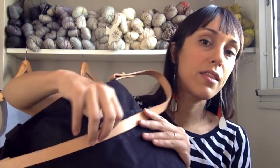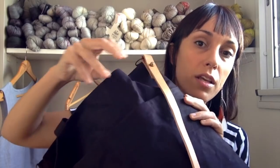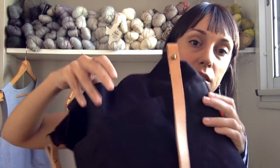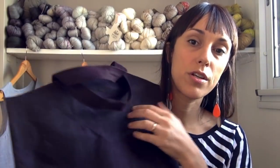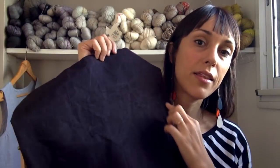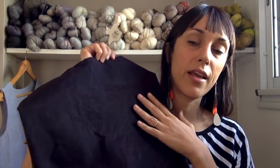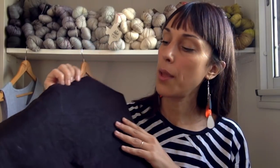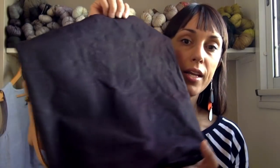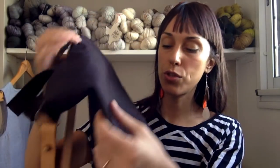As you can see, the fabric is thick, and it has this beautiful texture and structure. There are some places where the fabric looks a bit darker. Probably I applied more wax in those sections, but I like it the way it is. I like that it has this sort of marbled look to it.